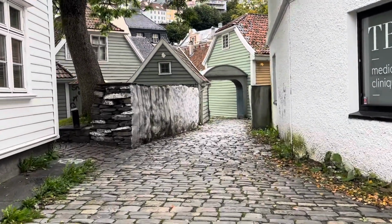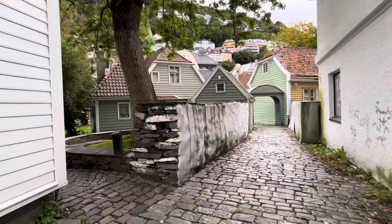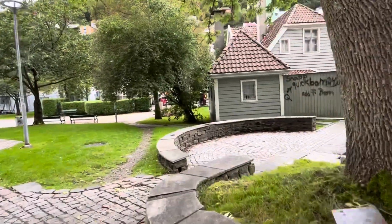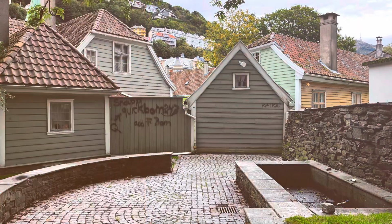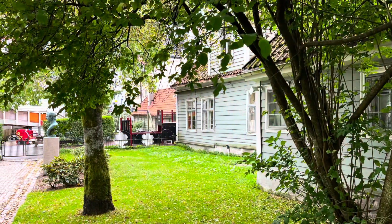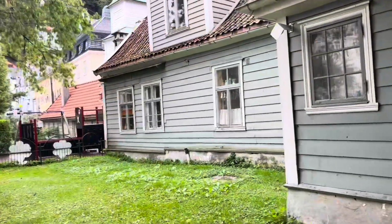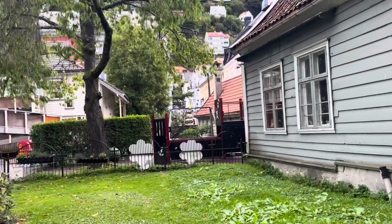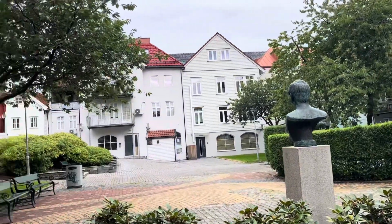something totally different. It's an old hospital for leper patients, actually. Wonderful, huh? And again, you can just walk around in the city, but if you needed some quiet time or so, there are plenty of places.